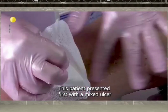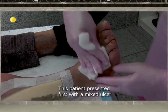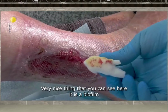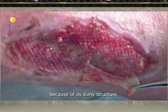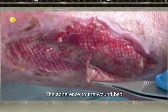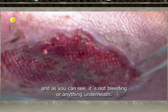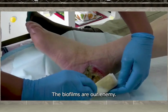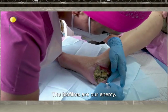This patient presented first with a mixed ulcer on the external part of the right foot. A very nice thing that you can see here is the biofilm, because of its slimy structure, the adherence to the wound bed, and as you can see, there's no bleeding or anything underneath. The biofilms are our enemy.